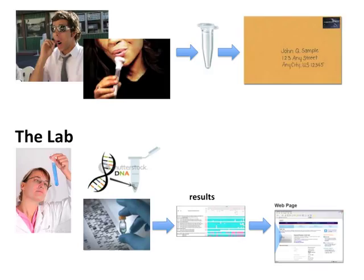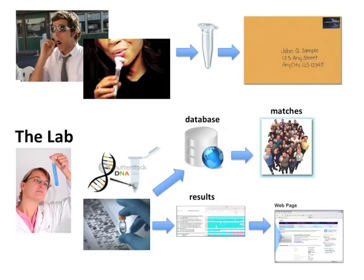Not only that, but they compare your results with everybody else in their database. There are a million people who have done DNA tests with Family Tree DNA, a million with 23andMe, and a million with Ancestry. They compare your results with everybody else in the database, and they put a list of matches with their email addresses up on your web page, and then you can contact those people and say, hey, I see we're a DNA match. It looks like we might be related somehow. Do you want to compare family trees and see if we can sort out just exactly how we are connected to each other?